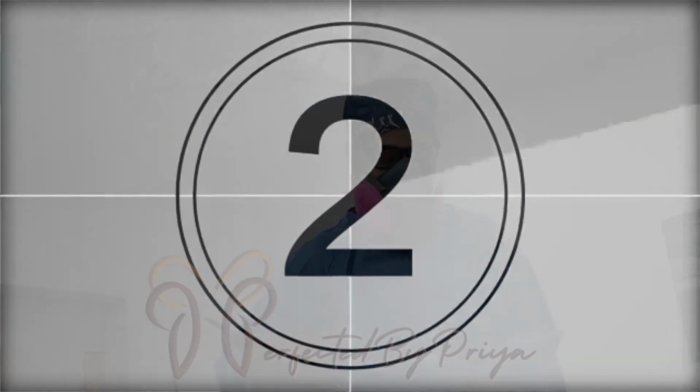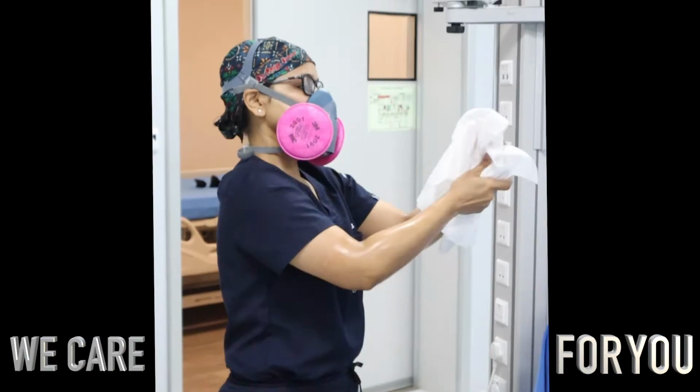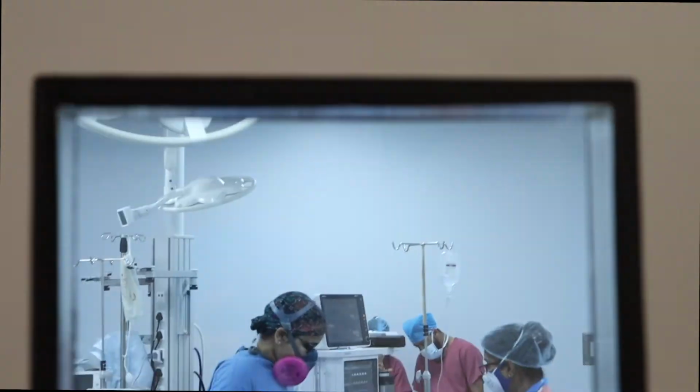So today we will be talking about body contouring for mommies who have a lot of excess skin and fat in the lower abdomen and have lost their pre-pregnancy body shape. Excess skin and fat on the abdomen is very common for mothers and very commonly operated by surgeons like me through a procedure called Lipo-Abdominoplasty or tummy tuck.